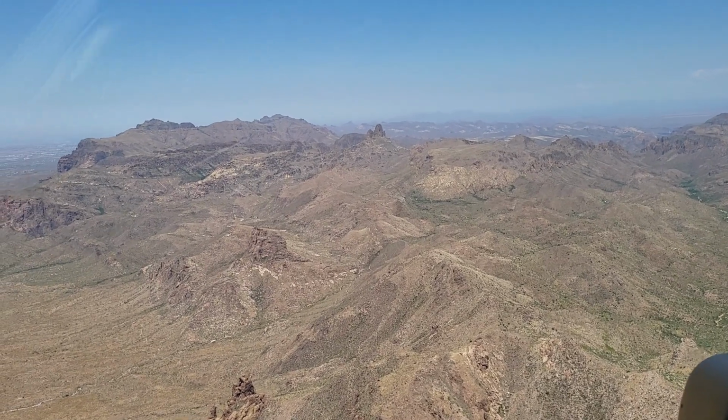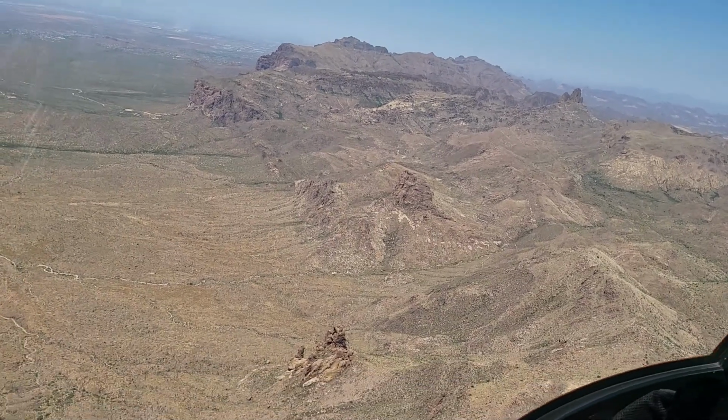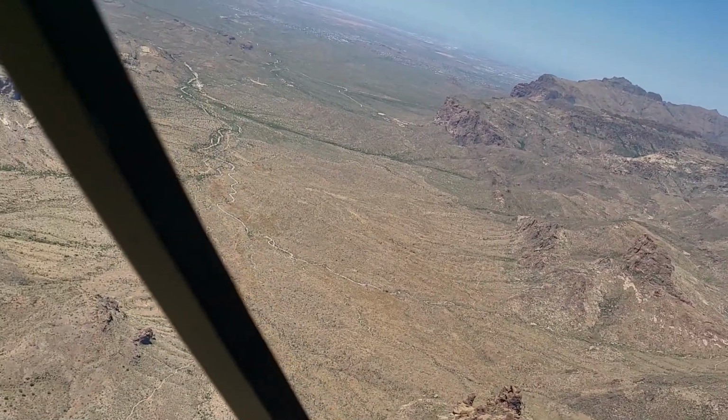We did about a 14-15 minute jaunt through here, and let's see if we can spin back around now. So there's the bark.